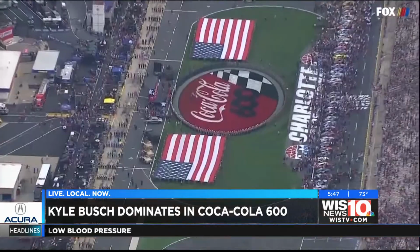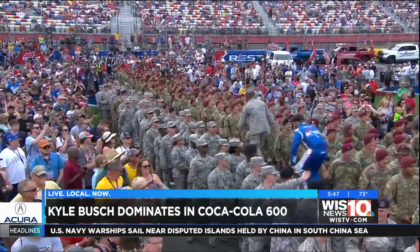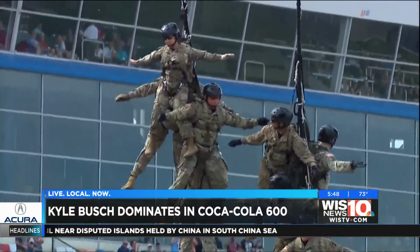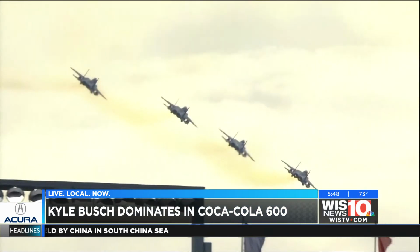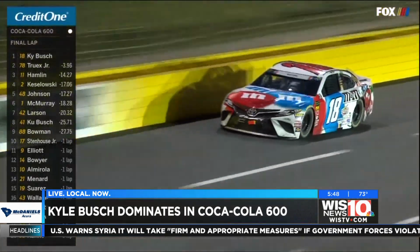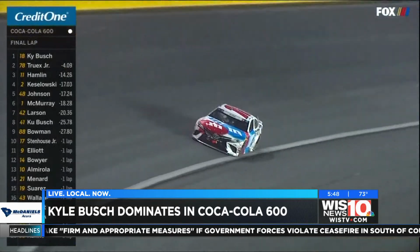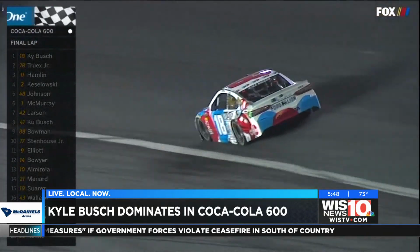Well, domination on the racetrack, a Memorial Day weekend tradition up at Charlotte Motor Speedway. NASCAR's Kyle Busch sets a record as he takes home the checkered flag in the Coca-Cola 600. There were hundreds of military personnel and their families in attendance last night, and each driver had the name of a fallen soldier on their windshield. With the win, Busch became the first driver in NASCAR history to win a race at every track on the NASCAR Cup Series circuit. So very cool.